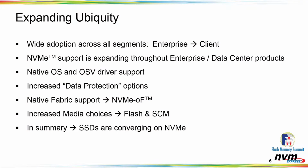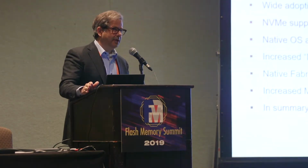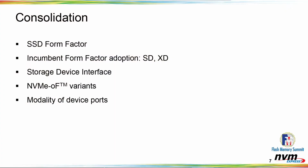And so I think in summary, you can say that SSDs are converging on NVMe. And I counter that by saying that when you look at hard drives, we see those converging onto the SAS interface as well as SATA. So when I look at consolidation, I see that happening in multiple areas.